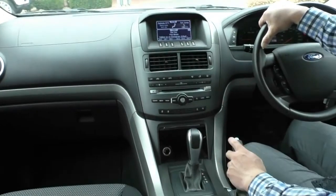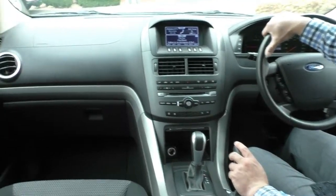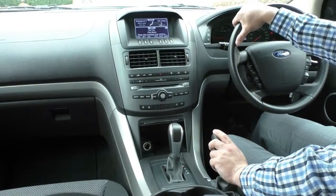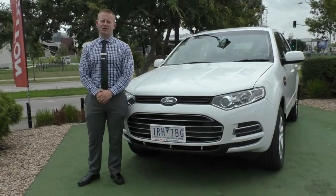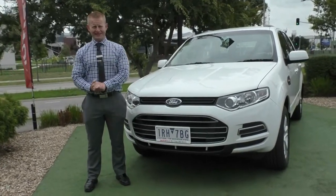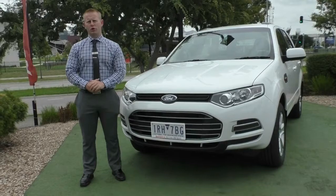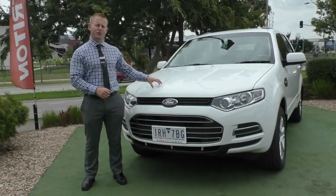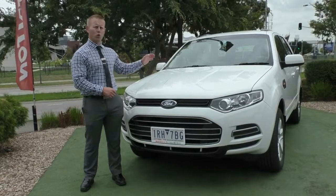And again, if you're after a diesel SUV with low kilometers, this is definitely one I would highly recommend. Thank you so much for taking the time to watch our walk around video tour of our 2014 Ford Territory diesel TX with super low kilometers. Again, to reiterate, the paintwork on this car is pretty much spot on, immaculate the whole way through.